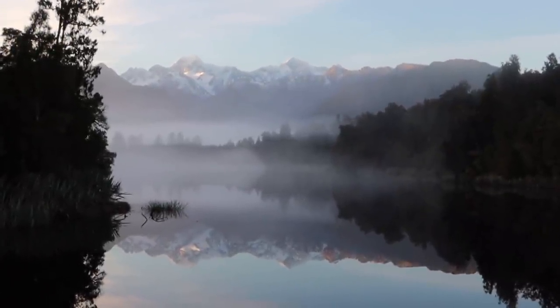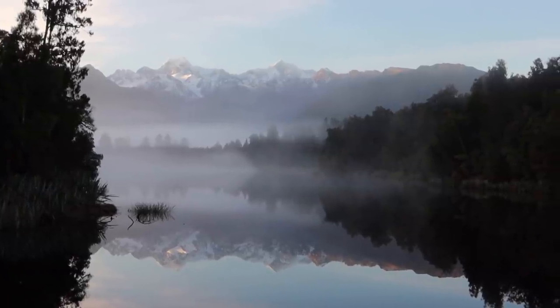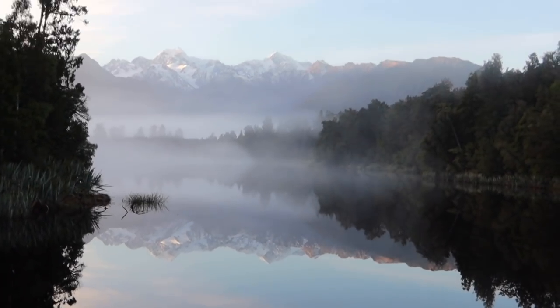Center of the frame, that is Aoraki. Double Mountain.